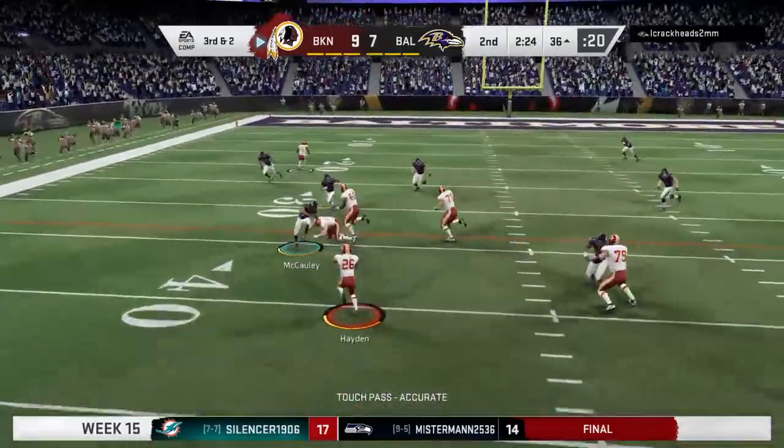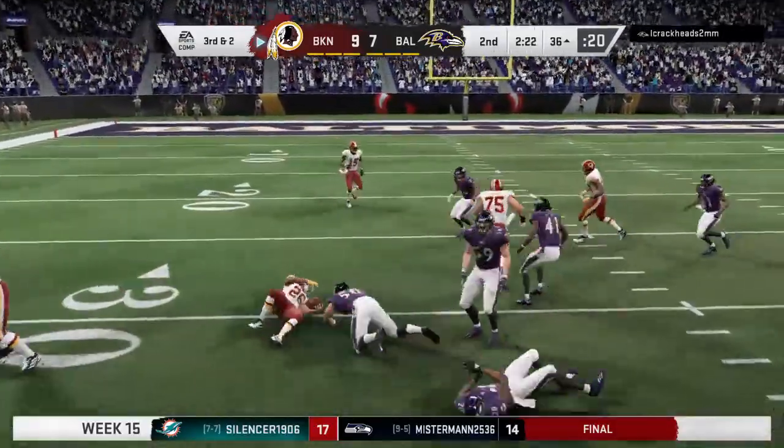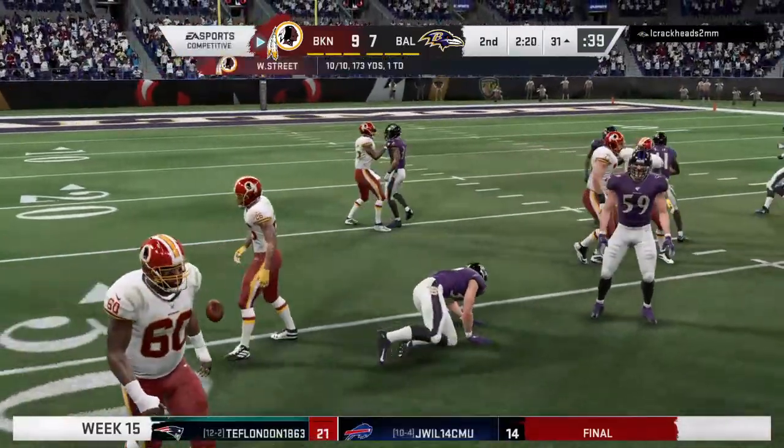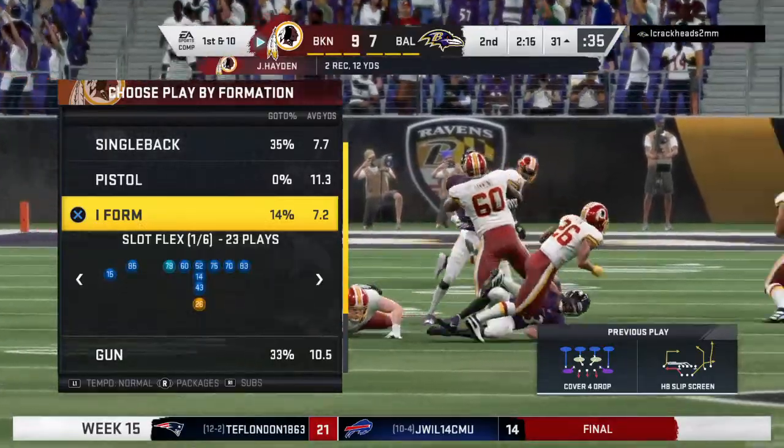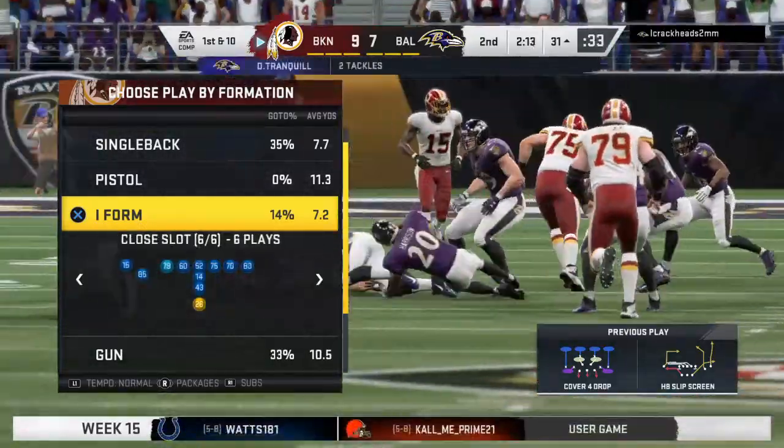Back to throw. Street. They'll try and set up the screen. It's complete. And he's going to get to the 31, enough for the first down. At 5 yards on the play there, as the drive will continue.